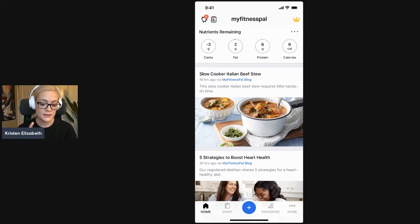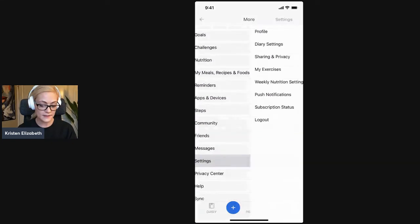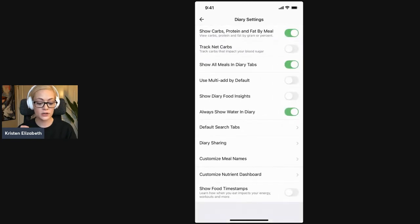Okay, so that's one setting, and then the other setting, go to more, and then go to settings, and then go to diary settings. Make sure, at least I recommend it, your screen looks exactly like mine. The water, whatever, if you want. But tracking net carbs needs to be off, or you will be eating way more carbs than you realize.